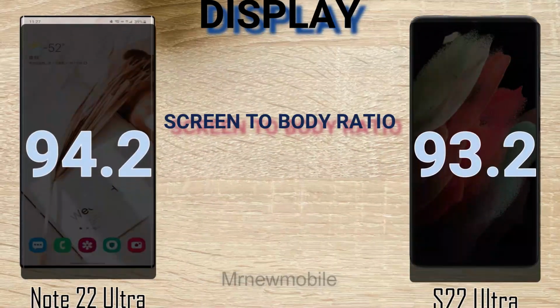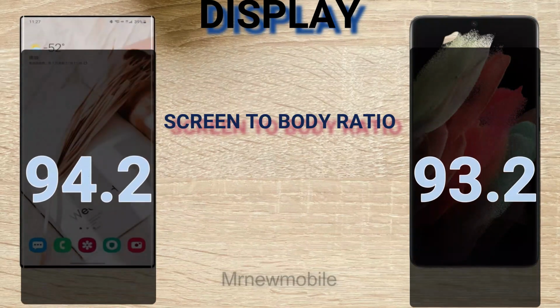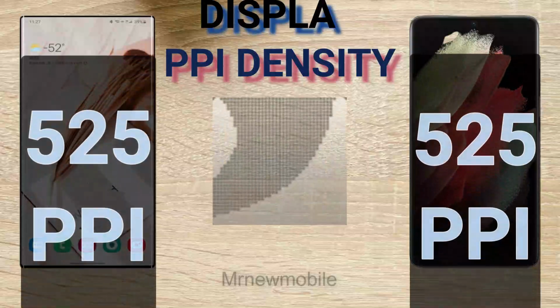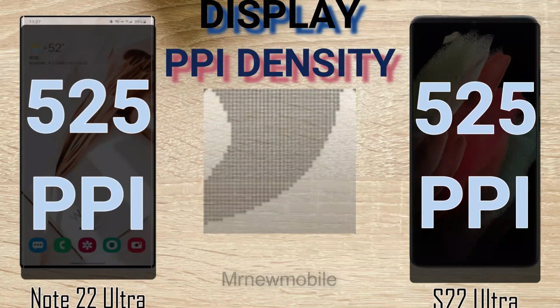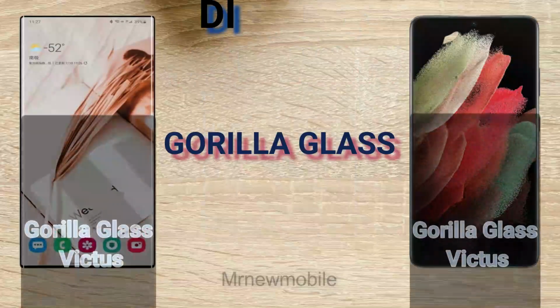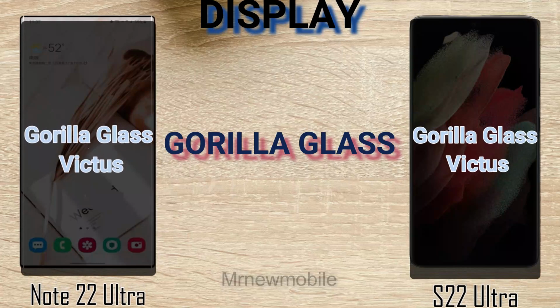Display screen to body ratio, 94.2 and 93.2. Talking about the display PPI density, 525 ppi and 525 ppi. Display Gorilla Glass, both devices have Gorilla Glass Victus.